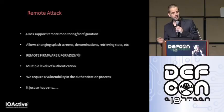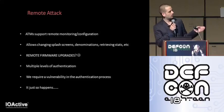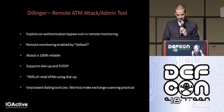Now, obviously, authentication is required to be able to do anything remotely. On this particular model, you require both a serial number and a password, and they're both made up of a combination of numbers and letters. A 5-second delay is forced after each connection attempt, so brute force is basically out of the question. So we require a vulnerability within the authentication process itself, and it just so happens.